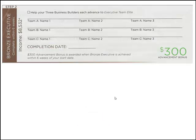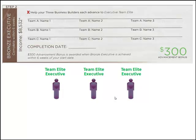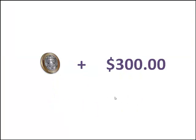So let's talk about going to bronze executive status. What do you need to do to get there? Well, you've got 3 business builders that you've brought into the business. Let's help them to become Team Elite executives just like you did. That's the second phase of this 3-in-3 program. You're going to work with them to bring 3 business builders each into the business. They become Team Elite executives, and you become a bronze executive. If you're able to get that completed before week 6 from your start date ends, then the company will give you, in addition to advancing you to a bronze executive status, a $300 bronze executive advancement bonus.